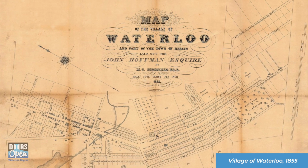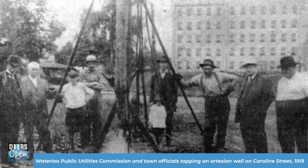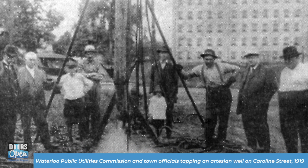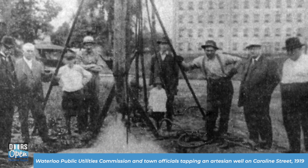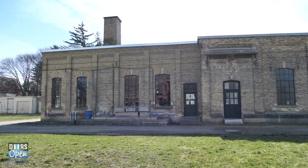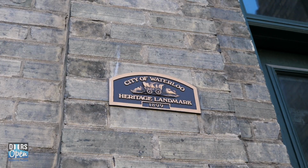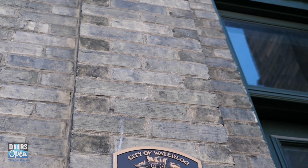1898. So that's when the William Street building was built. It was built as the pumping station to serve the town of Waterloo. 10 years prior to that, the town of Waterloo at the time had a contract with the city of Berlin, Kitchener to the south, to supply water, but they were unsatisfied with the quality of the water, so they commissioned the construction of this building in 1898, and it has been an operating water supply facility ever since. The original pumping station is just the eastern part of the property, not the western. The western part was added at some point afterwards.